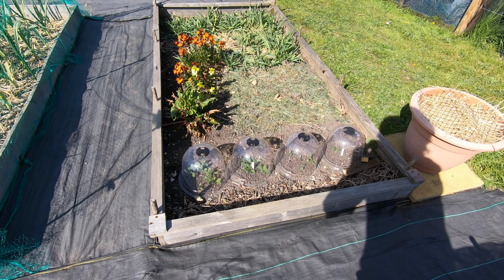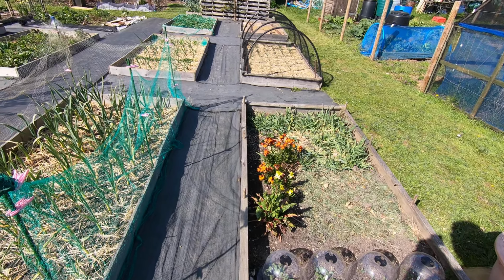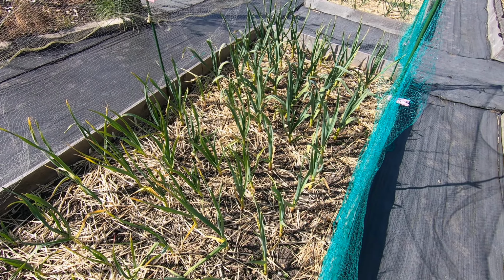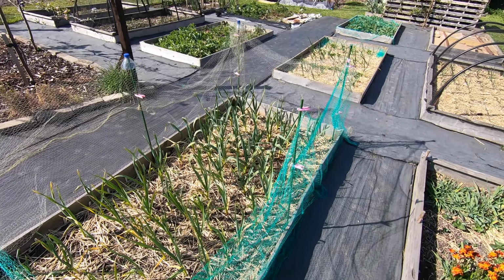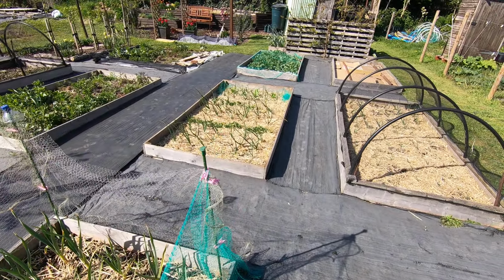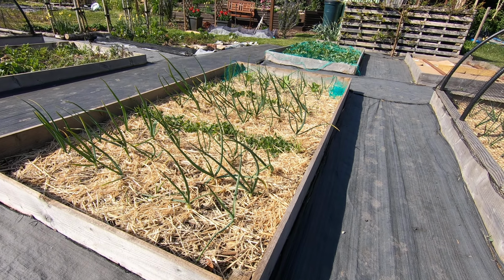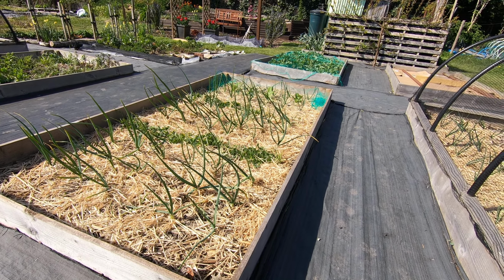So we've got various things that have been growing under the cloches and struggling away, sort of turnips and the like. The garlic is doing well. It's not as glossy. In fact, it's quite matte. It's going a little bit yellow in places, but it's been putting on some height, which is what we like to see. And talking about putting on some height, finally the overwintering onions have actually looked like they've got their feet into some good stuff, and they're putting on some growth.